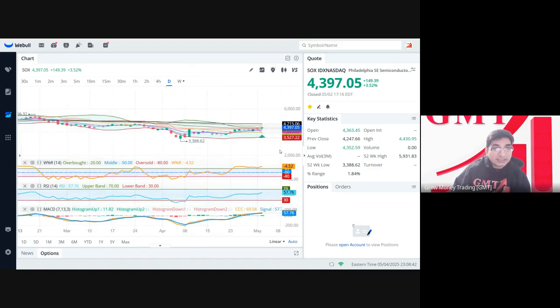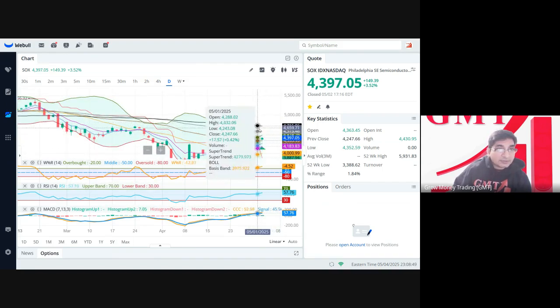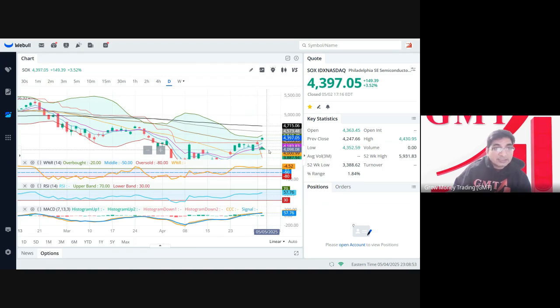If we look on the daily chart, we have an EMA 200 at 4715, which is similar to the level that we saw on the weekly chart. So if you are holding SOX or semiconductor stocks and looking for higher profits, it would be good to hold for the next EMA levels. The immediate EMA on the daily chart is at 4573, which is another close to 170 points, and then the next would be 4700.